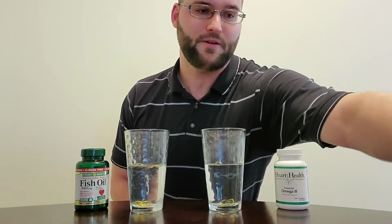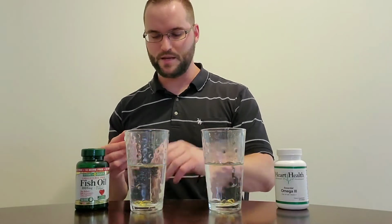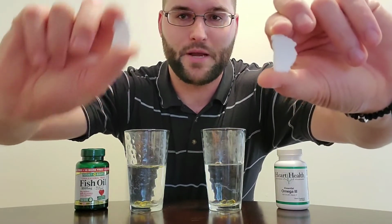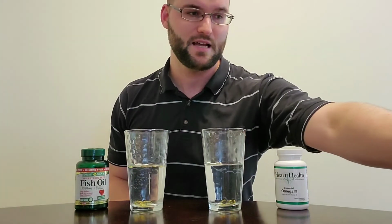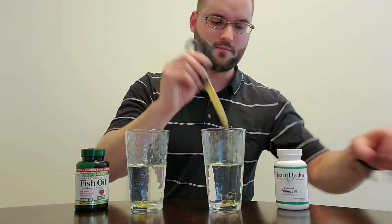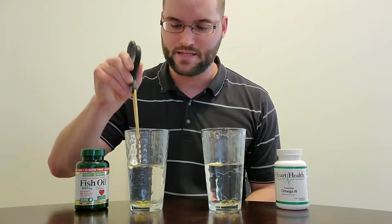So now the real benefit, or the real demo, I should say, is going to be this here. I'm going to take these 2 pieces of styrofoam. We can see this one on my left here is a little bit bigger than this one. I'm going to put the bigger one in the Heart Health, and I'm going to put the smaller one in the Nature's Bounty to really give it a fighting chance. I'm going to dunk these a little bit so that they're getting coated in the fish oil. And then we're going to let it sit and watch and see what happens over the next couple minutes with the styrofoam.